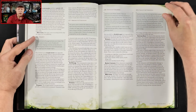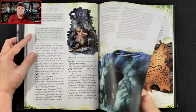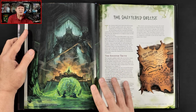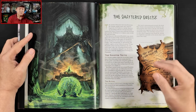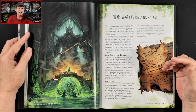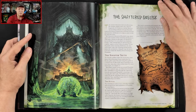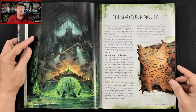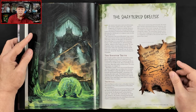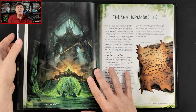This is where they're going to learn that there are forces at work that are far darker than the player characters probably could have imagined. It turns out there are these mind flayers who essentially have a plan to turn the citizens of Phandelver into mind flayers and use that town as their beachhead to spread their evil and take over the entire land of Faerun. So that's what the player characters are going to begin to learn as far as the sinister truth.